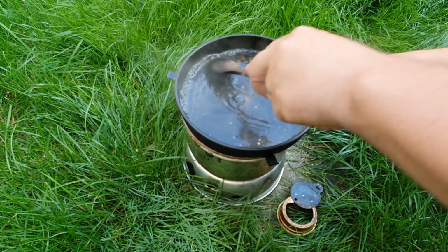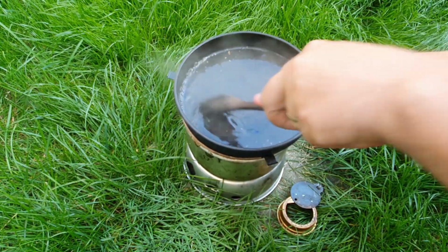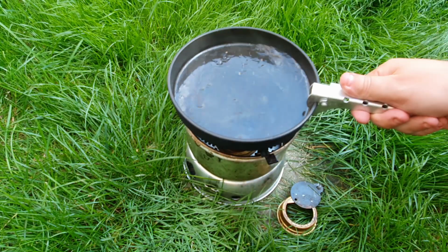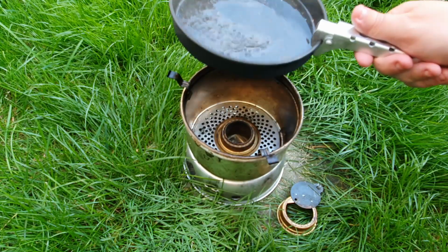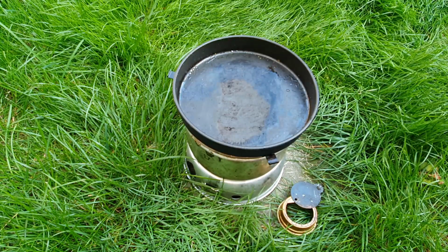Just going to lift some of the residue off. And the fire's gone out, so it's a good time to stop, let it cool down and refuel.